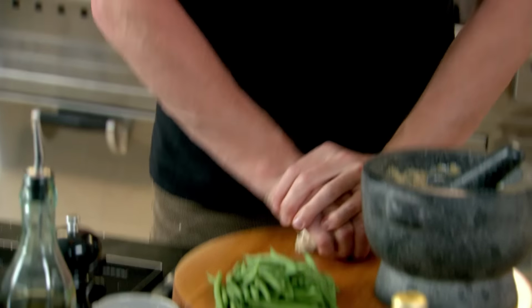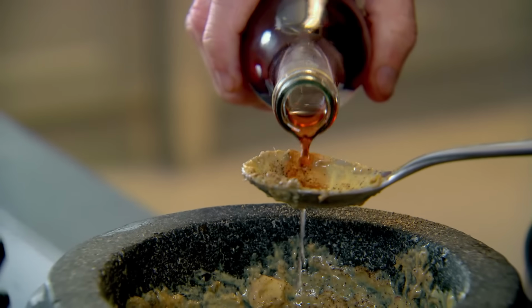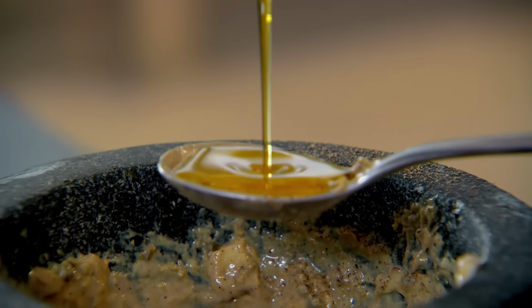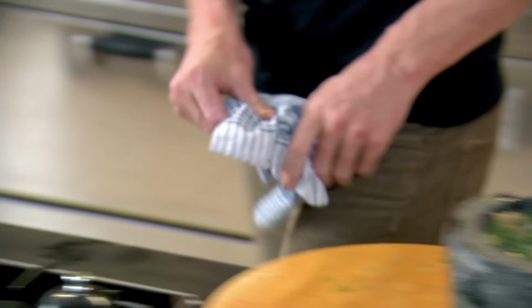And then get the garlic in there. Season well with black pepper. It doesn't need any salt in there because of the anchovies. Add a couple of tablespoons of red wine vinegar, olive oil, and lastly, flat leaf parsley to give the dressing freshness against those deep flavours. It's a thick, rich, substantial dressing. Dressing done. Now for the salad.